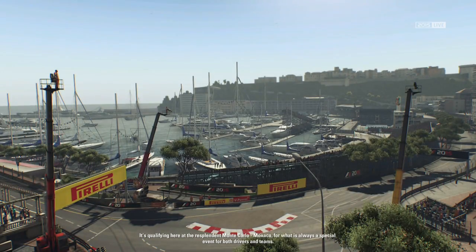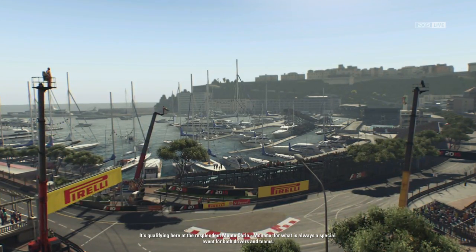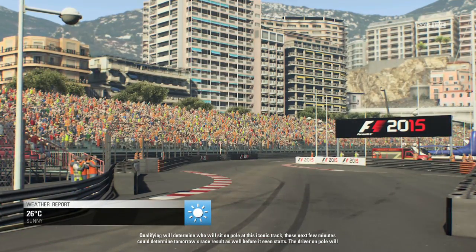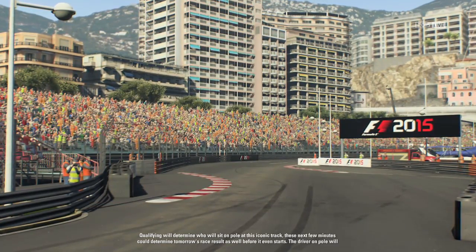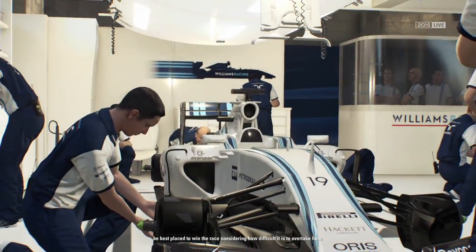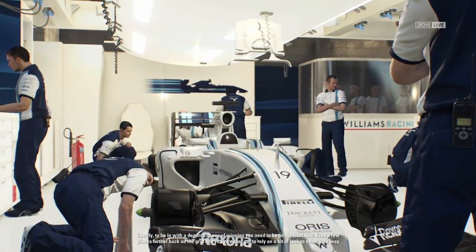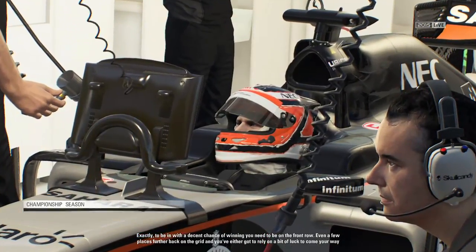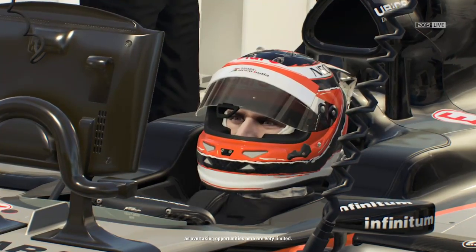It's qualifying here at the resplendent Monte Carlo Monaco for what is always a special event for both drivers and teams. Qualifying will determine who'll sit on pole at this iconic track. These next few minutes could determine tomorrow's race result as well, before it even starts. The driver on pole will be best placed to win the race, considering how difficult it is to overtake here. Exactly. To be in with a decent chance of winning here, you need to be on the front row. Even a few places further back on the grid, and you've got to rely on a bit of good luck to come your way, as overtaking opportunities are very limited.